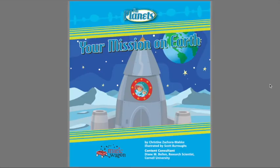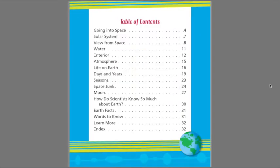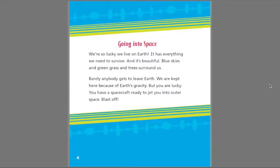Your Mission on Earth. Going into space. We're so lucky we live on Earth. It has everything we need to survive, and it's beautiful. Blue skies and green grass, and trees surround us. Barely anybody gets to leave Earth. We are kept here because of Earth's gravity. But you are lucky. You have a spacecraft ready to jet you into outer space.